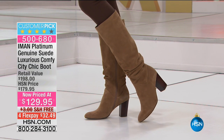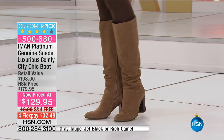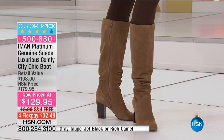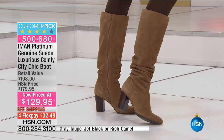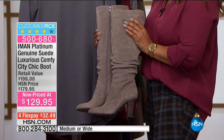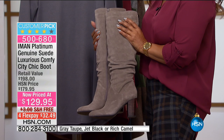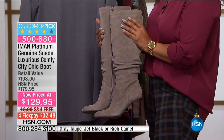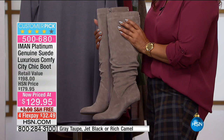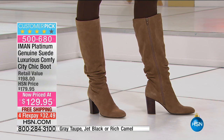Iman has some great boots. Oh, thank you. And we're not going to do a full presentation. We have taupe, gray, jet black, or camel. And I have the gray. And that appears to be the taupe that you saw on Carol. Yeah, and there would be a black. And that's a gorgeous boot, and I love the feel of the suede. And $50 off, well, that makes it a done deal. They are a customer pick. They are on sale with the $50 off and free shipping. So if you are looking for boots, your FlexPay is $32.49, and thank you for your phone calls there.